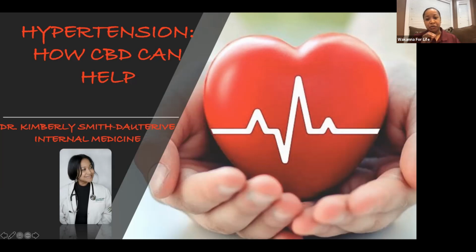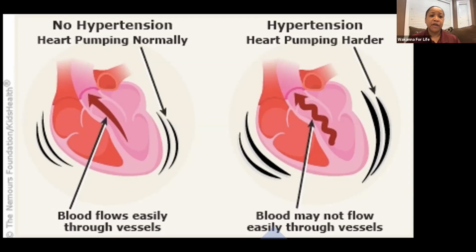If that pressure, though, needs to be a little bit higher because the heart is having a bit of an issue getting that blood into that vessel, that is when we start to see some high blood pressure. So this picture here is showing you what the heart will look like normally when the pressure is normal, and what it looks like when there's hypertension. So on the left side, if you follow that smooth arrow, from that lower chamber of the heart, the blood collects there, the heart contracts and smoothly pushes the blood into the aorta.